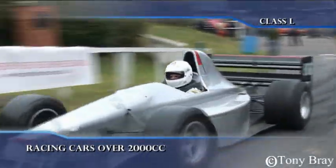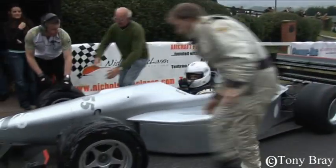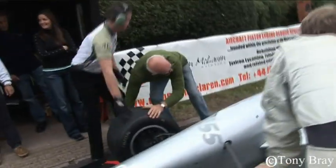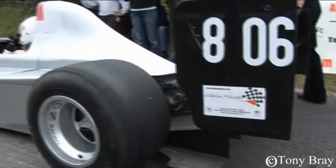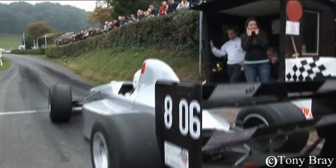With all the class runs counting as qualifying runs for the all-important Nicholson McLaren Aviation British runoffs, which is when championship points are scored, the majority of the qualifiers at Shelsley will come from the big single-seater class. Once Mark Coley's pit crew have removed the protective wrapping from the ultra-soft Avon front tyres, he'll be first away in the Opel V6-powered Gould GR55.